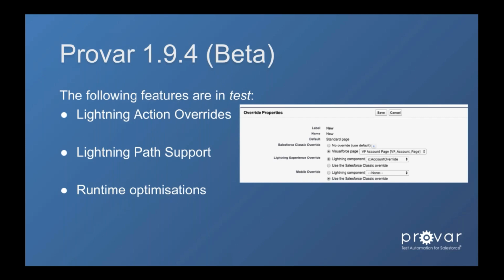How that works is the administrator of a Salesforce org has the ability to override a standard page and change the behavior for classic, for lightning, and for mobile. What we've done is make sure that if that's been overridden with a lightning component, instead of assuming that we're going to see, say, the standard account page or opportunity page, we're going to see the component, and you use the correct lightning page object, or by actions, for that component. So we already know about that, which makes your life a lot easier.